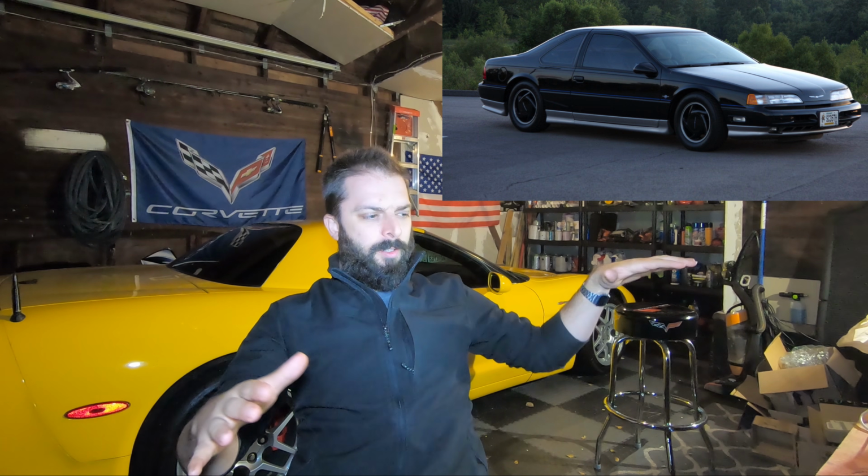And they really didn't look like anything else on the road. They were very sleek. The rear end from a side profile almost looked like the front end, almost. But it's balanced very well, in my opinion.